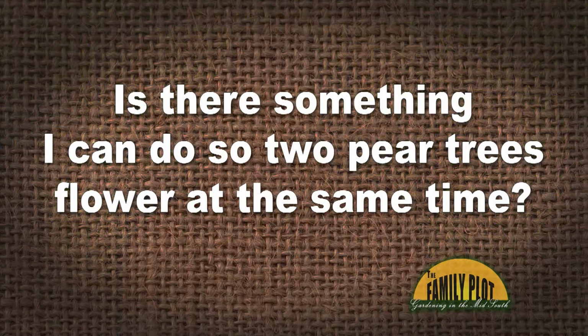I have two pear trees. One flowers about 2 weeks before the other. Is there something I can do so two pear trees flower at the same time? And this is Lynn. So what do you think about that?